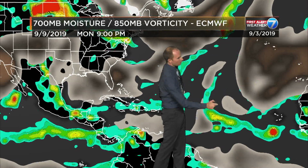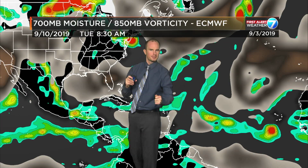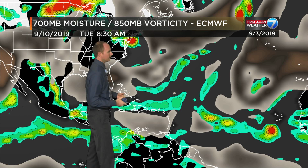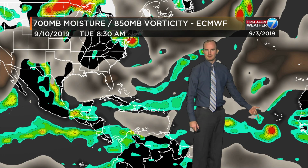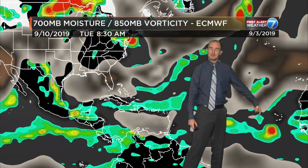The European doesn't do quite as much with this one. It keeps it kind of stretched out, more of an elongated area of circulation, maybe not developing it and wrapping it up into a tropical system quite as quickly. But I will say, here we are on September 10th, it also develops that secondary wave a little bit better than the Americans. The American says, oh yeah, actually this one's going to do a little better. European says, actually the second one may end up looking a little healthier.